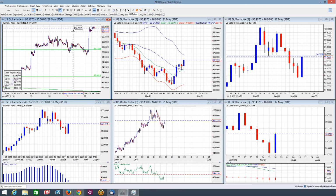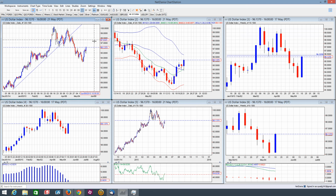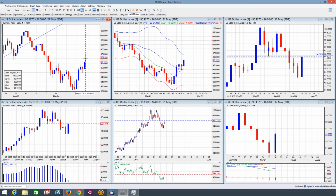All right, so the dollar, let's go to the daily. The dollar pushes higher again. That's an outside key reversal compared to the previous day, which was negative. So it does set a key low there, not in the best of placement, but it does set a key low at 94.82. Bullish above, bearish below.